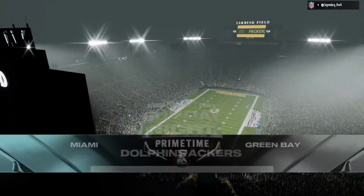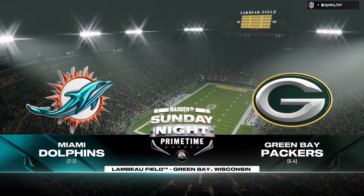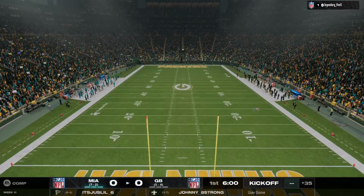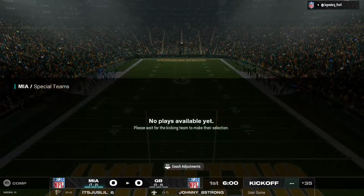This is such a special place. You drive through the streets of Green Bay, no tall buildings, quaint houses, and then boom, right there in the middle of the neighborhood is iconic Lambeau Field.